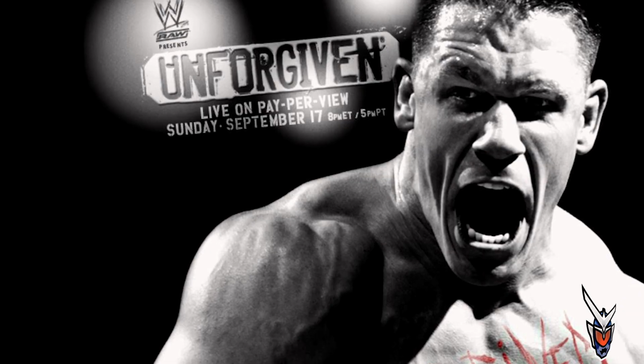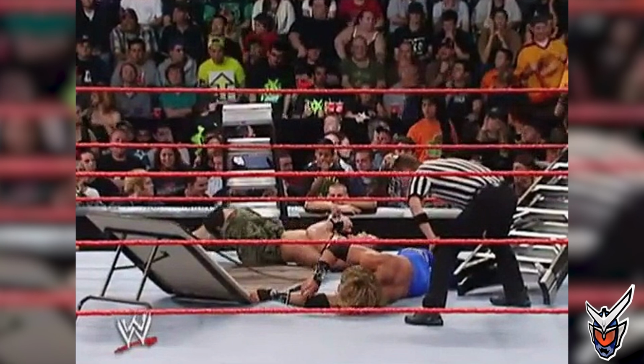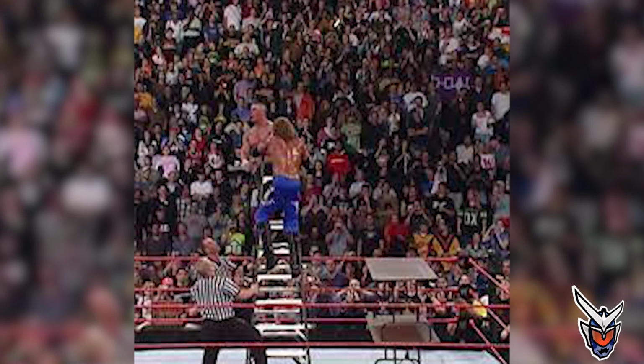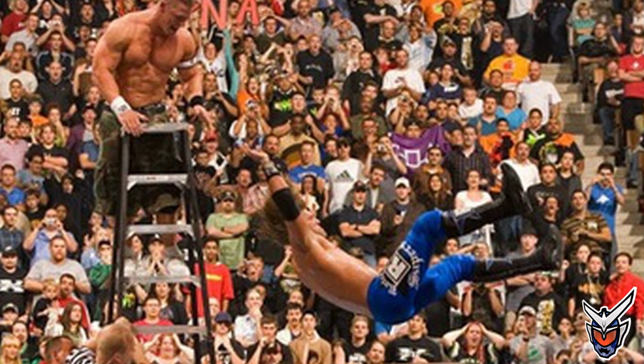Another great TLC match took place in 2006, which saw the Rated R superstar Edge defend his WWE Championship against John Cena, where the stipulation was that if John Cena lost the match, he was forced to leave Raw and go back to SmackDown. In the end, thanks to an Attitude Adjustment from the top of the ladder through 2 tables, John Cena was able to get back his WWE Championship, thus ending the feud with Edge that took place over the span of a year.